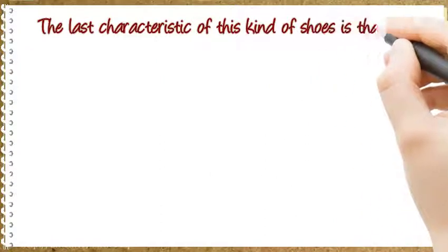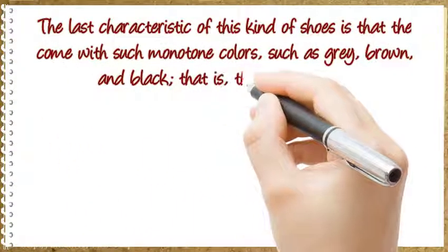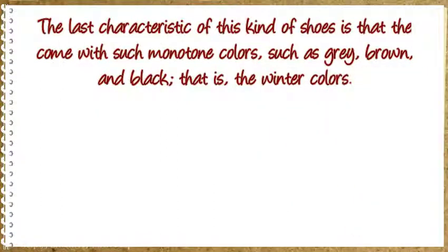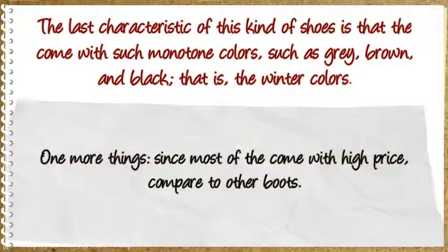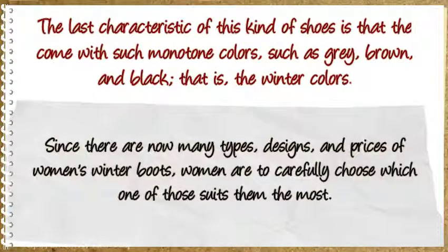Characteristic of this kind of shoes is that they come with such monotone colors, such as gray, brown, and black. That is, the winter colors. One more thing, most of them come with high price, compared to other boots. Since there are now many types, designs, and prices of women's winter boots, women are to carefully choose which one of those suits them the most.